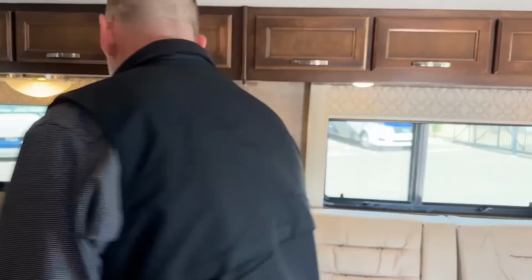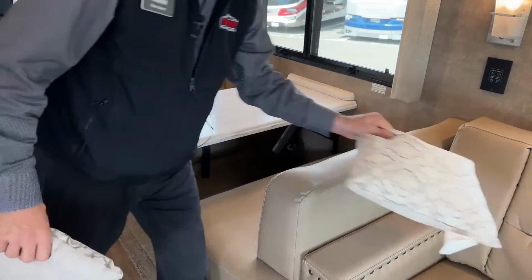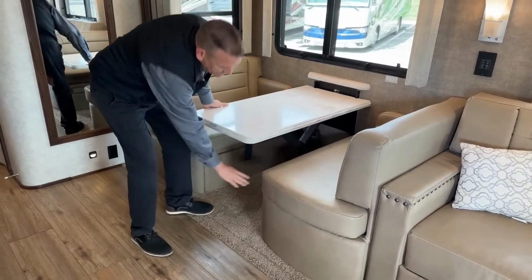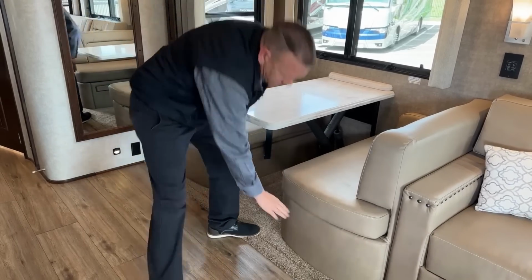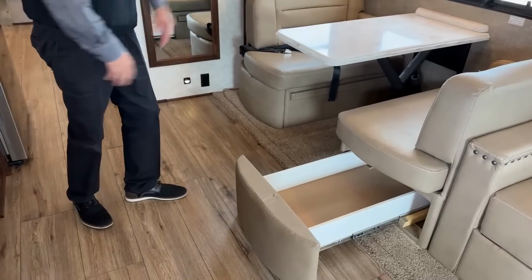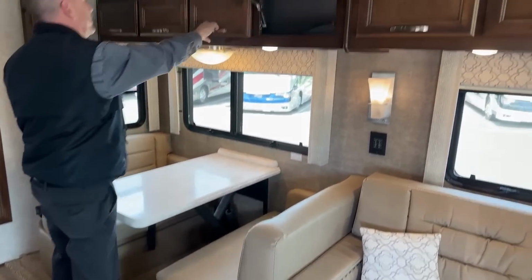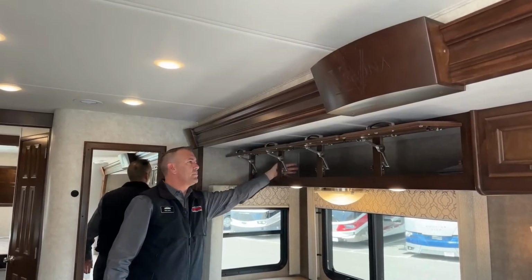When we get to our dinette, it is a diner dinette. It does make a bed. And all you do on that guy is unlock it right there, push it down, it sits on these cleats. And then you just fill it in with cushions. Now you've also got nice storage under there. And you've also got another bank of non-divided cabinets up here. Again, longer items.